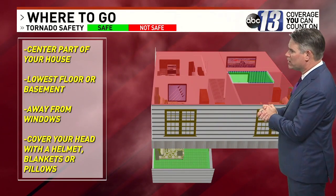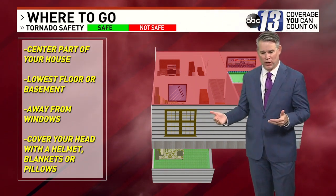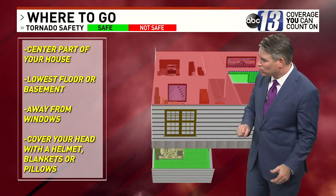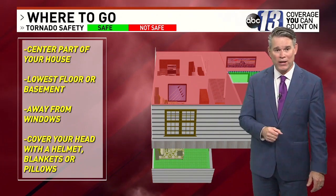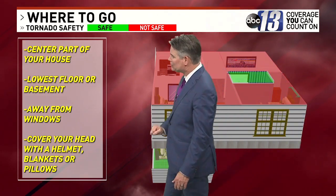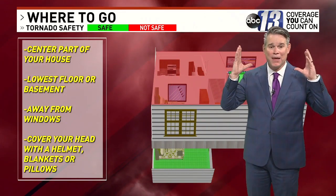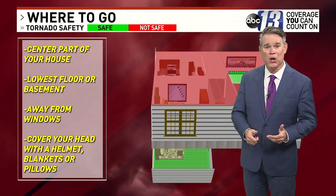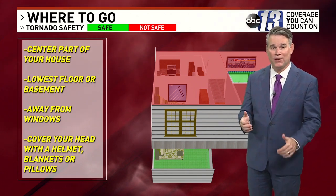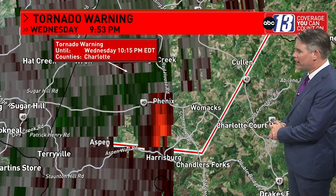Up in the production booth, could y'all switch our weather sources? Because I want to give you some info here on some safe places that you could be in tornadoes. So if you do live in a multi-story home, a 2-story house, get into the bottom floor or a basement. The basement is the number one best place that you can be. You want to be away from the windows, the glass, for obvious reasons. If you have, say, a helmet, like a football helmet or a bicycling helmet, you can put that on your head and you can follow our coverage. Blankets and pillows are a good idea as well. Get in the center part of your house, on the lowest floor, and away from the glass. So Will, thank you for providing that info.